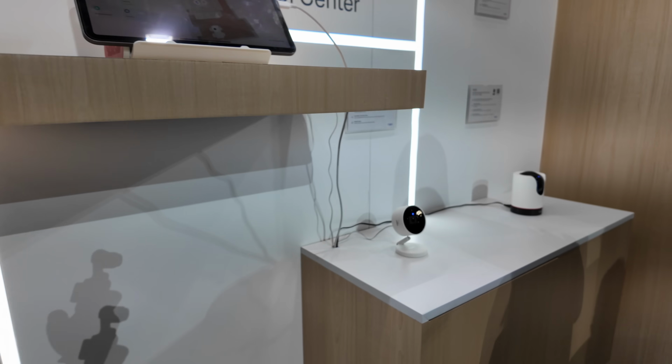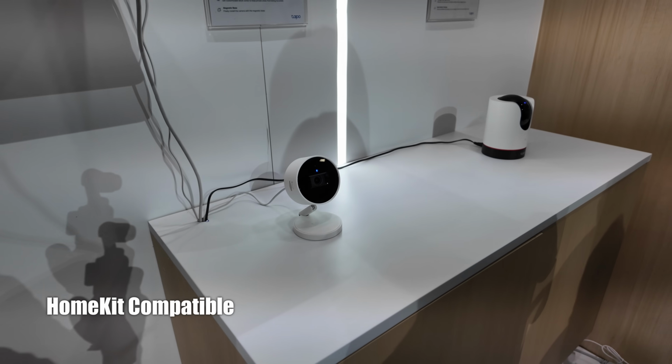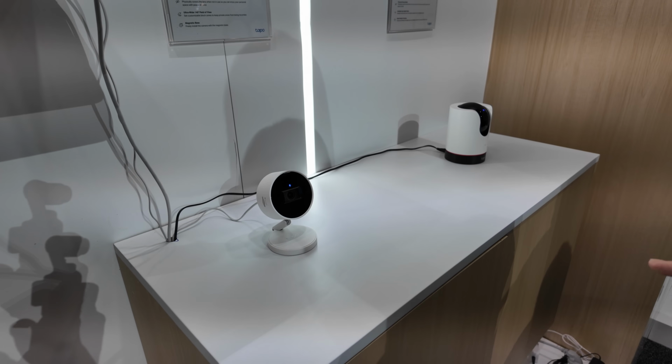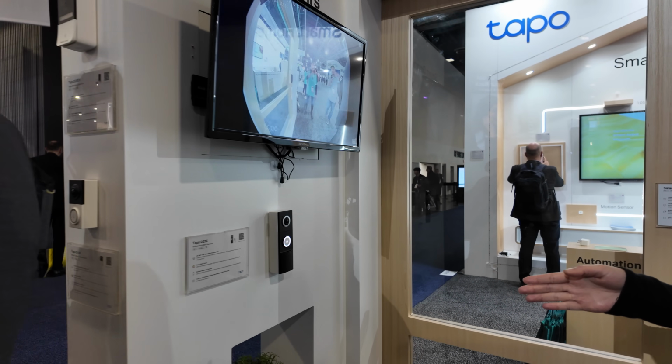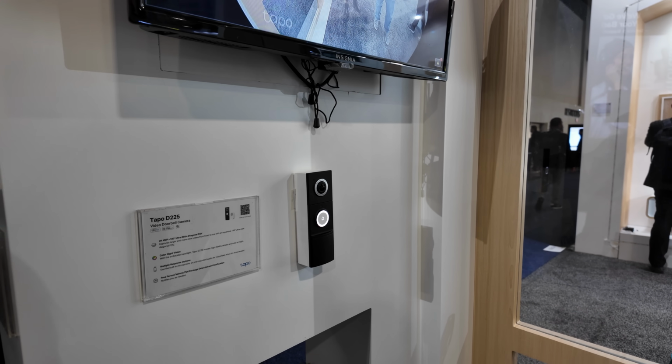And these two are already available in the market, two HomeKit compatible cameras. Both of them have the privacy shutter. And this is our flagship, the doorbell. We will send you one for sure. And this one is our flagship.